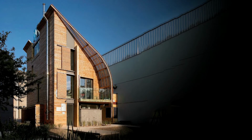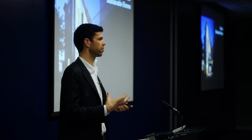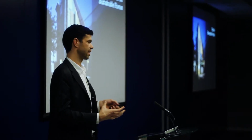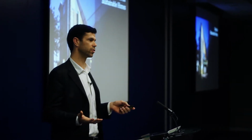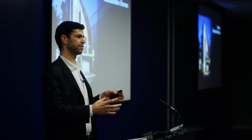Now, coming back from these grand ambitions for new cities in China back to the UK, I think that this sort of self-sufficiency ideal underpins a lot of our thinking for the future. The Code for Sustainable Homes is an example of where we're setting carbon neutral as an ambition that treats each building as an energy island.